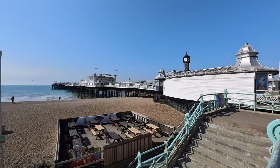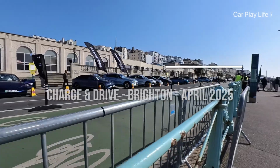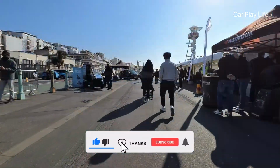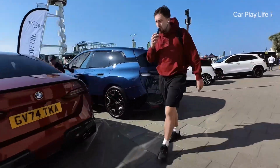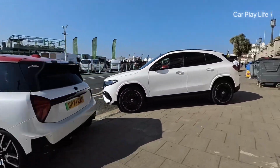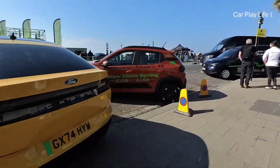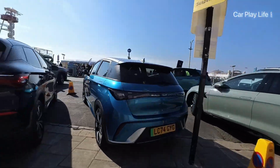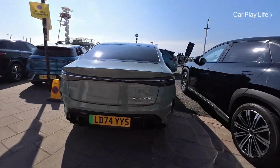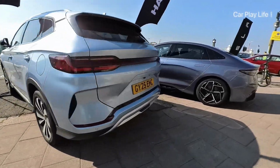In this video, I'll be reporting from the Charge and Drive event I attended in my local town of Brighton in the UK. This is a new event organised by the Brighton Council, which recently announced that it will be installing 6,000 curbside electric vehicle charging points throughout the entire city. To coincide with this announcement, the Charge and Drive event was set up to help educate and inform potential EV owners about the available EV brands on offer and the ability to test drive some of them.